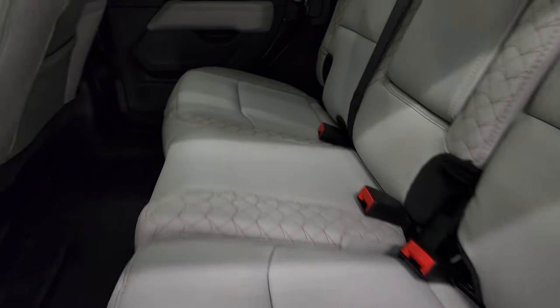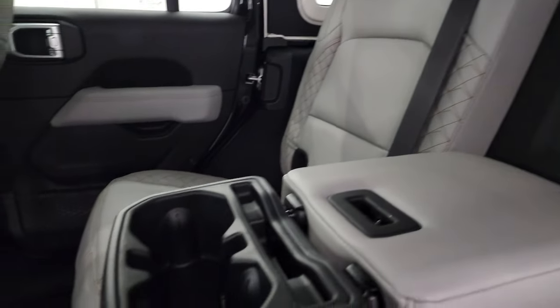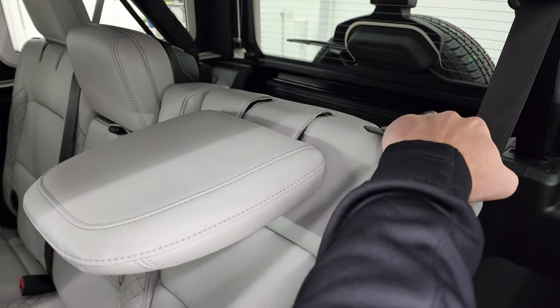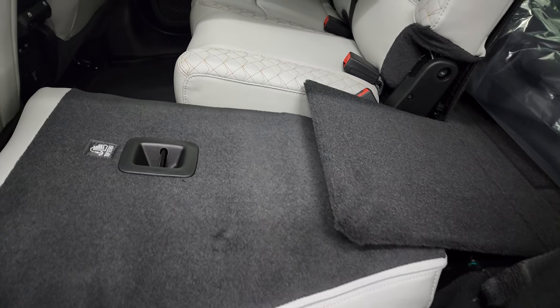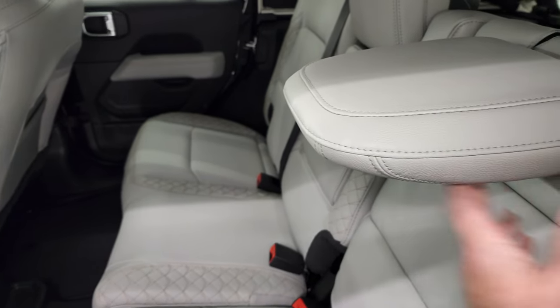Take a quick look at the back seats. They are stitched up the same way. You do get cup holders in that headrest. And then you can put just the headrest down, or you can put the whole seat down, and that goes down really nice and flat. So if you have to haul a bunch of extra stuff, very easy and convenient to do so.